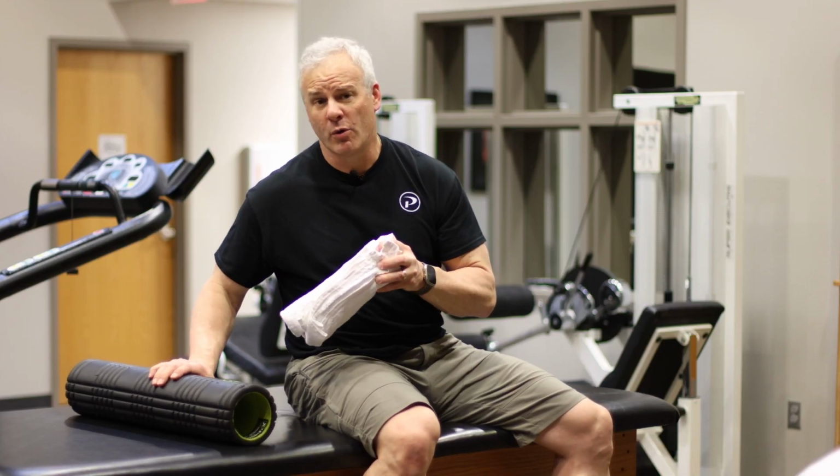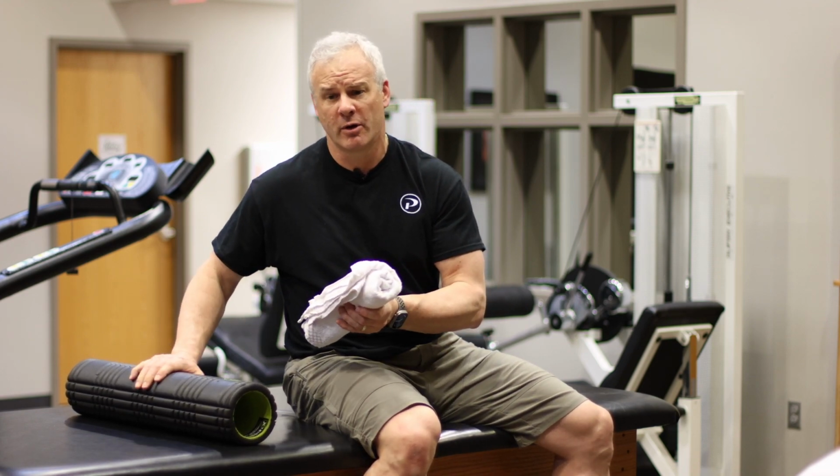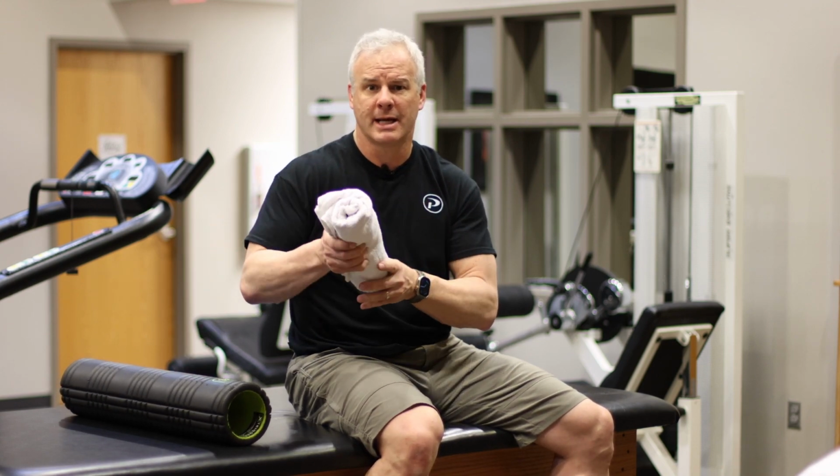So if you don't have a foam roll, you can always roll up a towel and use it in its place. You just may want a firm surface like the floor instead of your bed. I like the foam roll or the KT rolls that they have. You can really get good extension with it. But if you don't have it in your toolbox, use a towel roll, roll up a couple and place that.